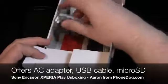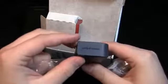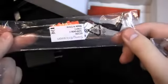And we'll look at that in just a second. Let's see what comes in the box. You have your AC adapter module here, your AC adapter. Open it up, see what it looks like. Well, it's kind of the same. Sony Ericsson, there it is. And then we have the USB cable, which doubles up as your charger. Your charging cord, that is. Bam. That's what that looks like. You can see micro USB. And then you have a little adapter here, a headset adapter. Comes in the box as well.